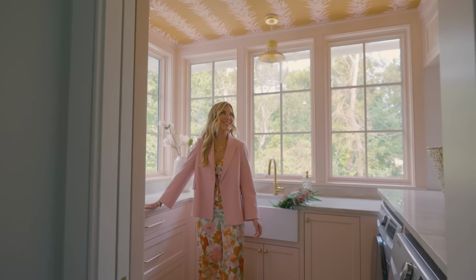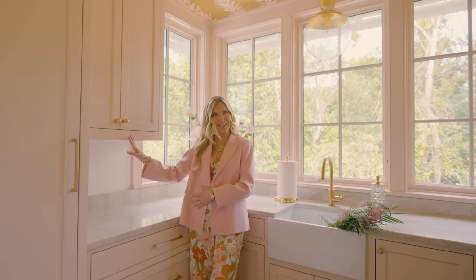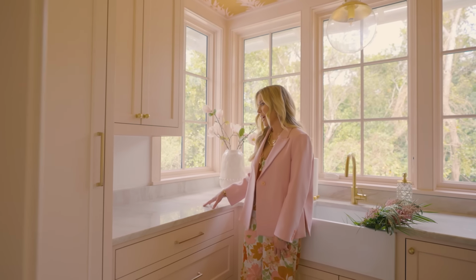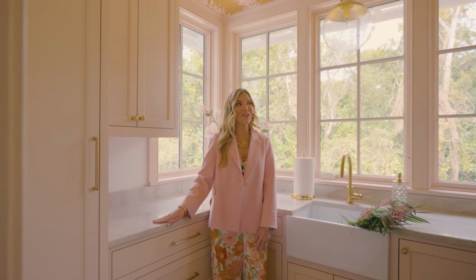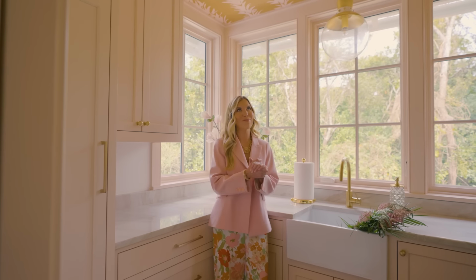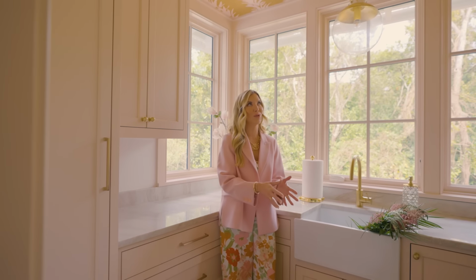So this is like the laundry room of my dreams. It is the most beautiful, perfect pink color. And we found these gorgeous countertops that really bring in a lot of warmth and actually have a little bit of that pink color in them as well. Also, you'll notice the wallpaper on the ceiling, another one of my absolute favorites. It has this shade of pink in it, and it also has this really beautiful burnt orange terracotta.